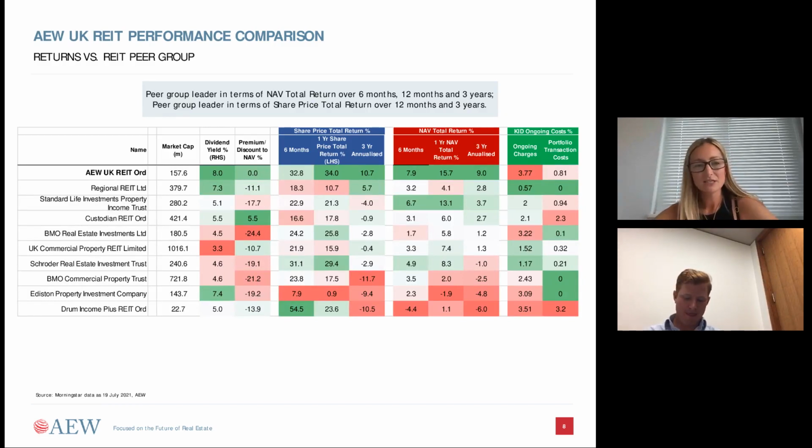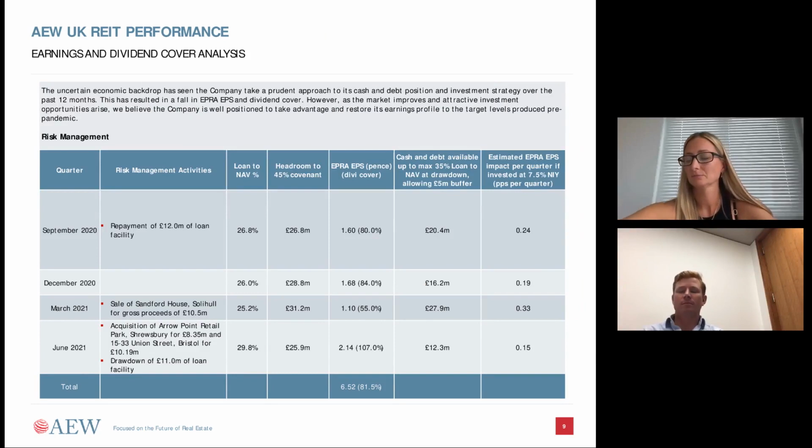So on this slide, we are now looking at the REIT performance against the REIT peer group. So AEW UK REIT, you can see, is at the top of that chart. And you can see that we have been the peer group leader in terms of NAV total return and share price total return over 12 months and 3 years, and NAV total return for the 6 months as well. So pretty strong performance against the REIT peer group as well. On to the next slide, please.